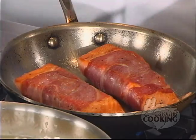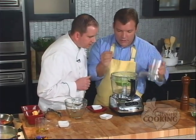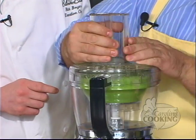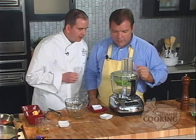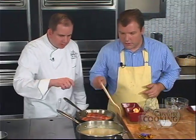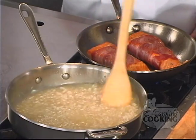Risotto's still going. Is this pureed? Well, let's check on it. Yeah, I think we're good. Well, let's puree it up just a little bit more. You want a nice smooth puree. So our fish is going. Let's stir our risotto. Remember, we don't want the risotto to stick to the bottom. Got to keep the risotto going. We're waiting for the juice to go all the way down to the bottom. We're gonna get that reduced a little bit.